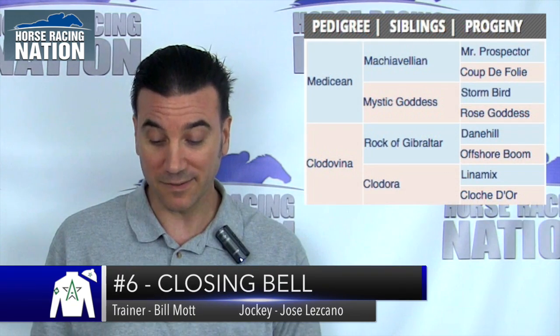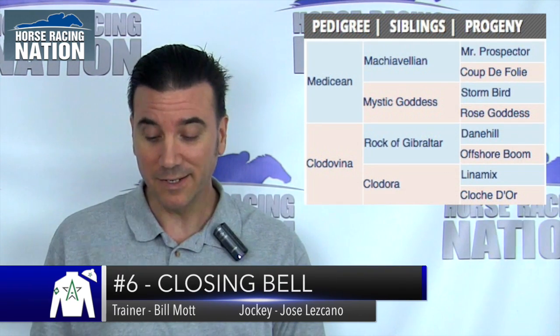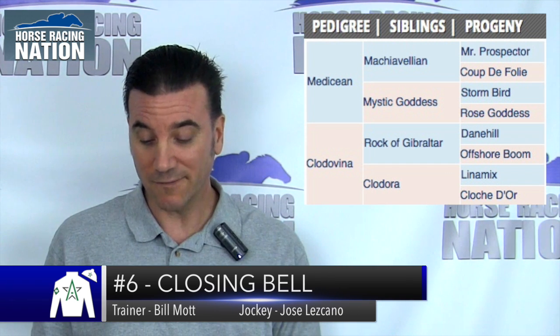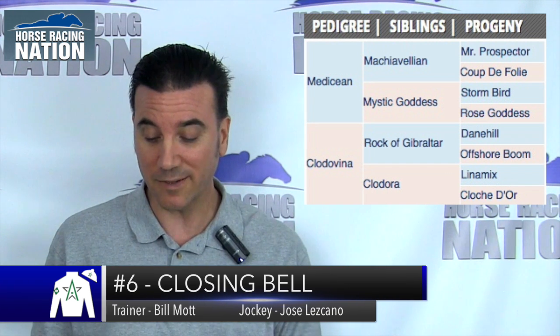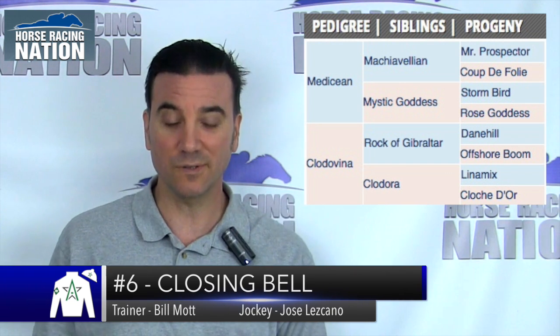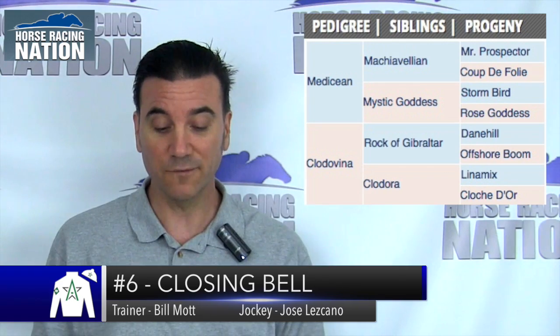Closing Bell is the 6, 20-1 morning line. He only has 2 lifetime starts for Belmont. His first start was on turf. He finished 4th, and then he broke his maiden on dirt last time out. So now he's going to move back over to the turf course. He's facing some decent horses in here, and he's really going to get tested for class.